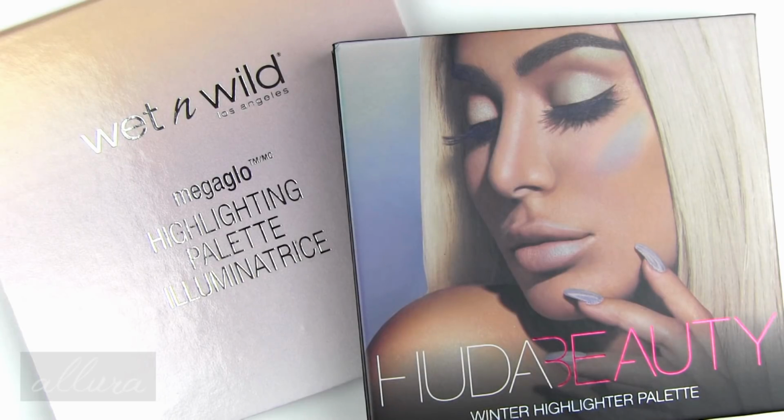Conversely, the Wet n Wild palette at just about $15 still has a very nice soft formula. Again, that last shade was not as impressive as the other ones. And the pigmentation, or the color I should say, they're softer in effect in the Wet n Wild palette, which again can go both ways.